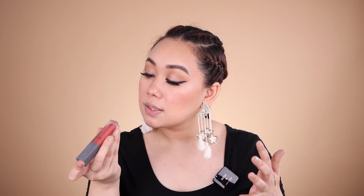Okay, so I used the same brush but the lighter brown, and I just buffed under my eyes just to give it a little more of a smoked out look. This is the shade 01T, which is Rise and Pink. Rise and Pink, I've read that right.